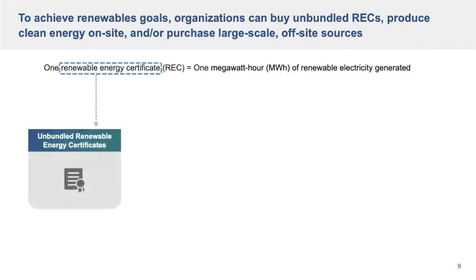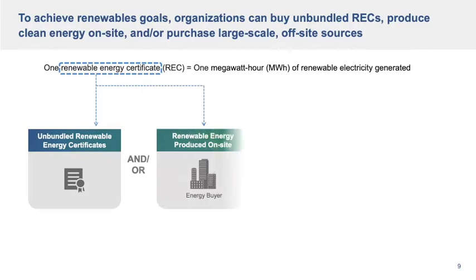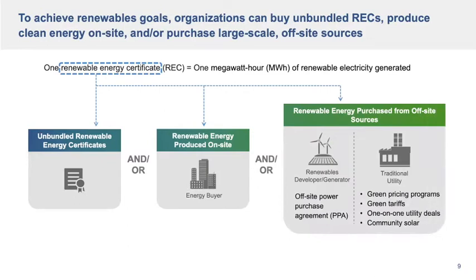The most common way is to directly buy RECs that are sold, delivered, or bought separately from electricity, which is called unbundled RECs. Besides, you can produce renewable energy on-site or purchase energy from outside sources. If you're new to the renewable energy field, I would highly recommend checking out the procurement guidance our team created on the website, cityrenewables.org.